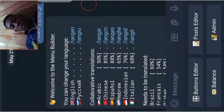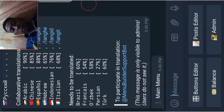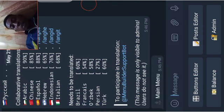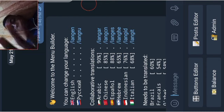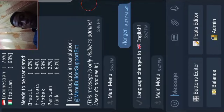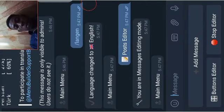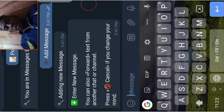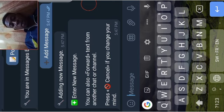So the first thing, before we create a button, we create a welcome note. So once someone clicks on your bot, it will display a welcome note. Now, how do we create that? We click on post editor, then add message. Then what we display when someone clicks on your bot for the first time, what's the welcome message?